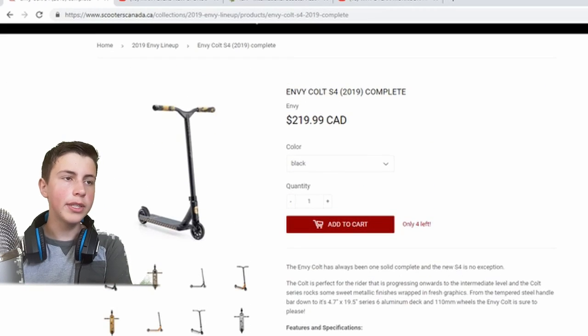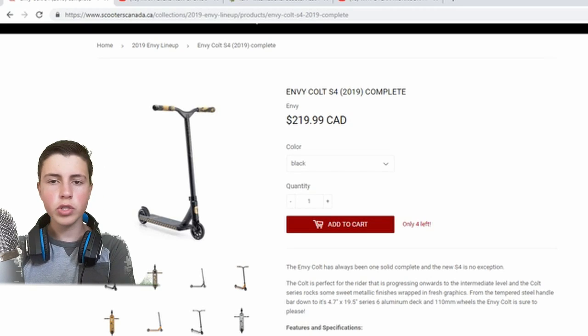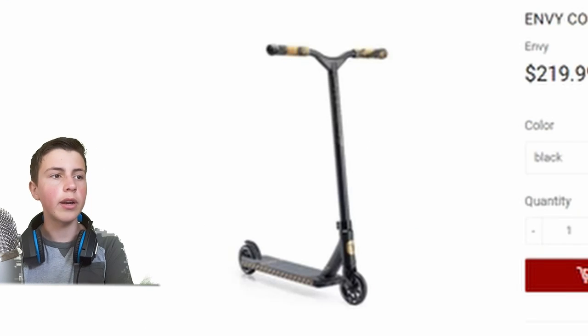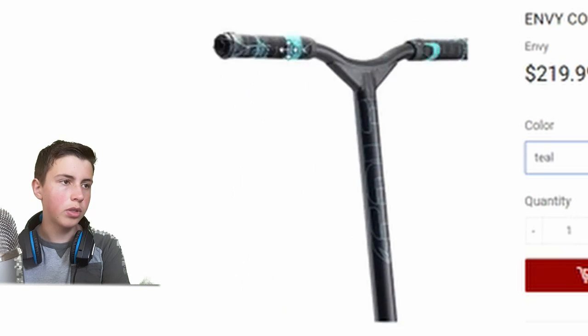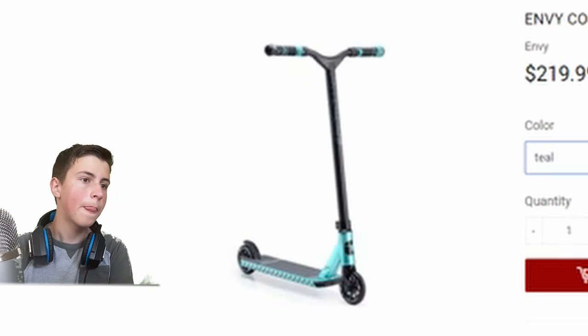Another 2019 complete that just came out is the Envy Colt S4. It's $219.99 CAD, which is just a bit cheaper. It's also not as good of a scooter, but it's still out there. So it comes in black, orange, silver, and teal. I think the teal looks really cool. If it had teal with gold rimmed wheels, that would be just supreme.